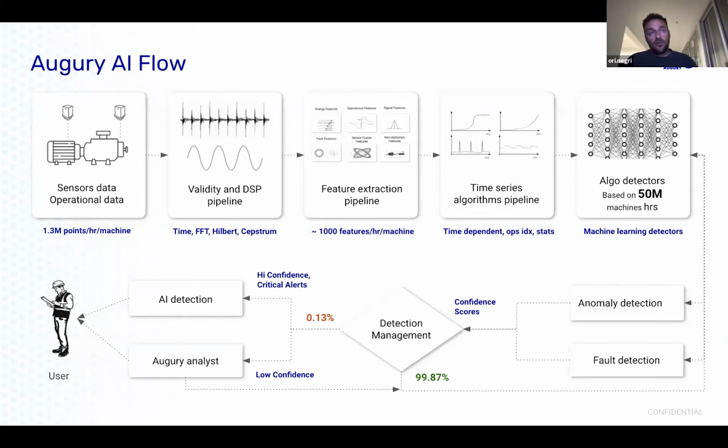Then we send those features to another pipeline that performs time series analysis on those features, looks at the time dependency of the features, and computes statistical features based on the time series of the features, starting to fuse between the sensors to get an operational index. And when we have it all, the time-dependent features and the snapshot features, we send that to our detection system. And our detection system is composed of 2 layers. One is the anomaly detection and the second is the fault detection.